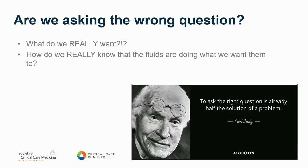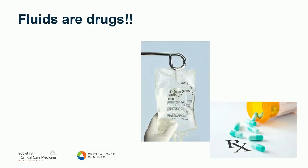So again, how do we really know that the fluids are doing what we expect them to do? That is to say, increasing stroke volume and therefore increasing perfusion at the tissue level. Did the treatment teams actually assess response? Dr. Douglas can probably speak a bit more to that, but at least based on what was published, it didn't seem as if that information was captured.